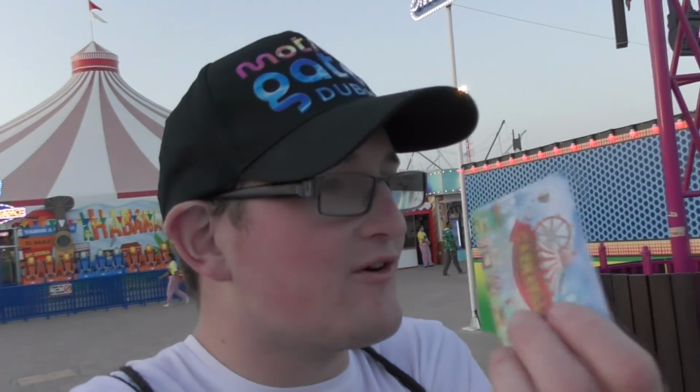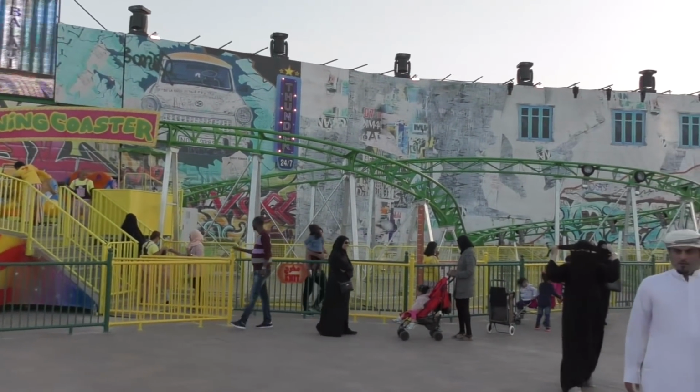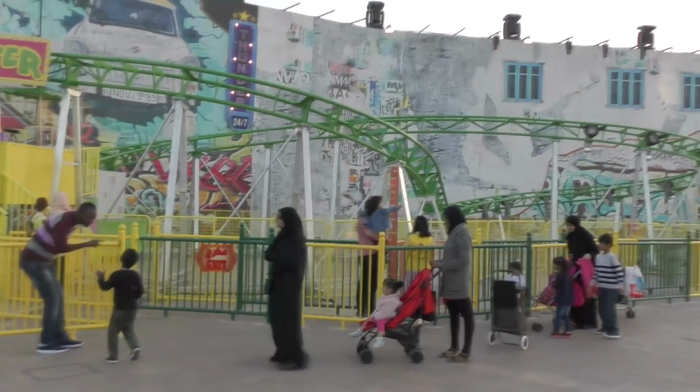Okay, time to do some rides. So we spent about £20 on this contactless fun card. It's all very technology advanced here, isn't it? Right, we're going on the spinning coaster. It's a credit, it's a +1. So hopefully we'll be able to get maybe 4 rides or something with this.